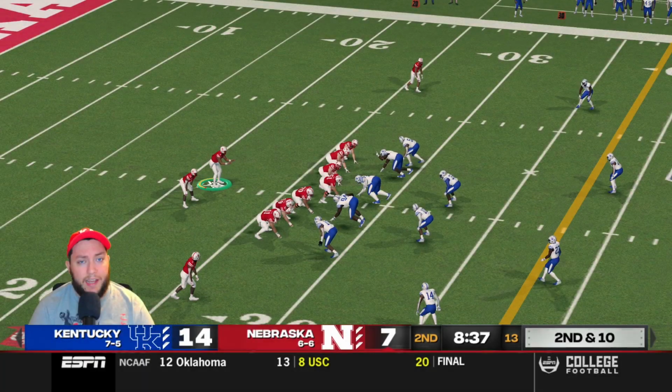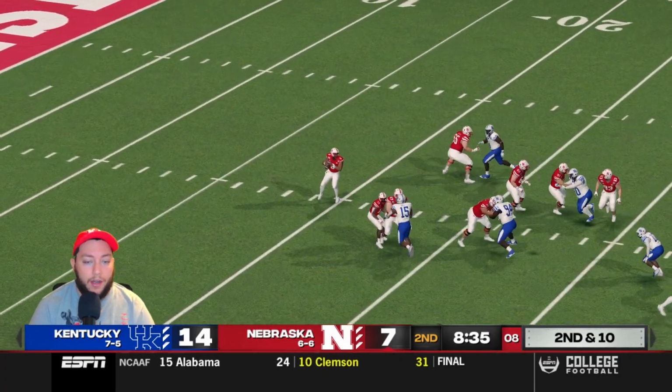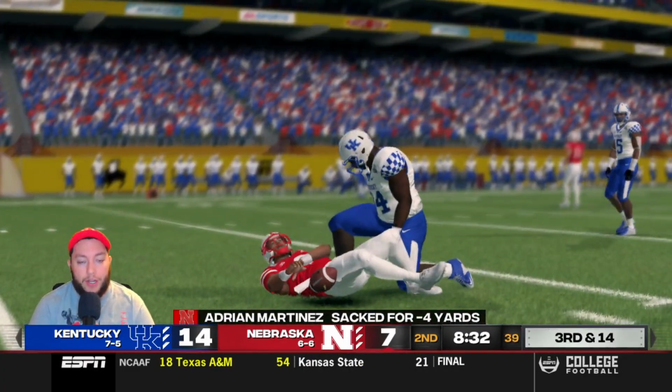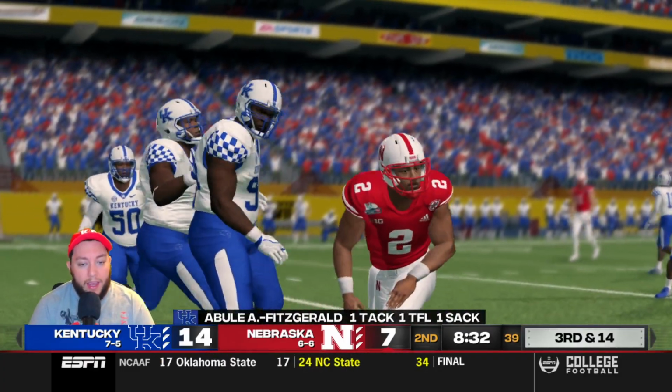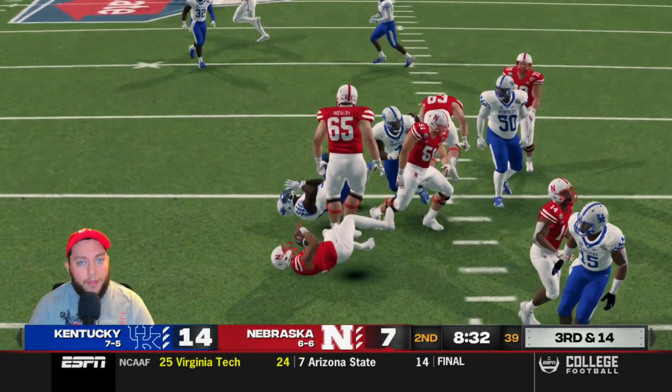It's now 2nd and 10, and AJ Martinez might have 2 more plays to complete a pass before he gets benched. 2nd and 10, and they're going to look to throw once again, and he's not going to look to throw. He's going to look to run into the pressure. He might be benched before this drive even ends. 3rd and 14, it's going to be yet another 3-and-out.